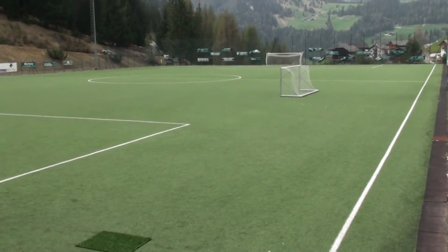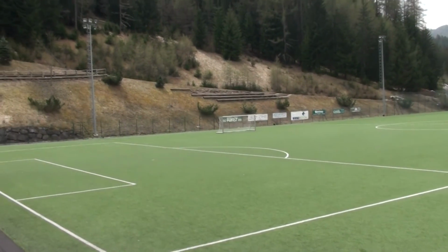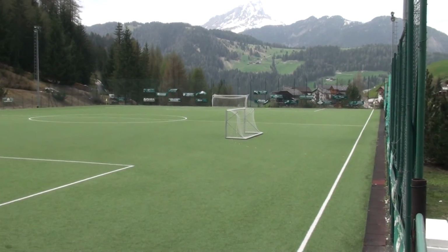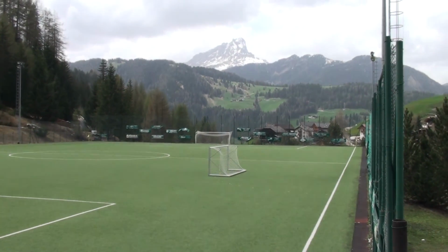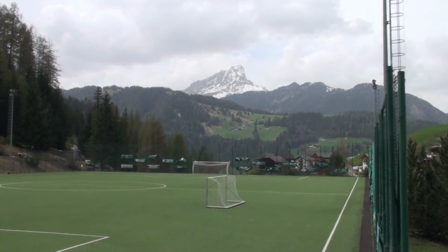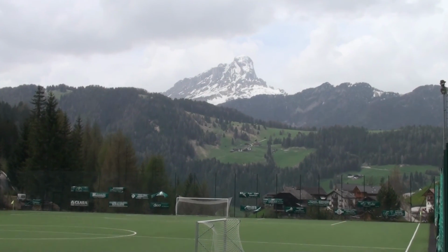Oh, it's a Stadium Laval. Not quite Old Trafford, but it's got the floodlights and everything. A very nice looking AstroTurf which they play on. And what about the view? You wouldn't want to be a goalkeeper dreaming about what was going on up on the mountain when the ball came down the right wing or the left flank at you.